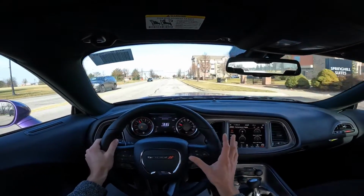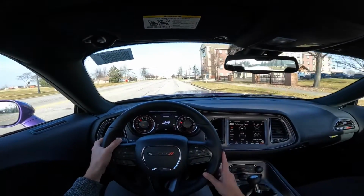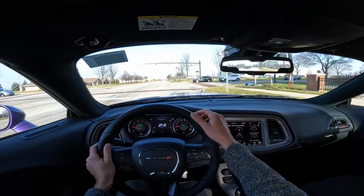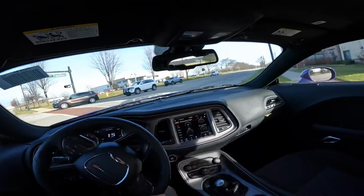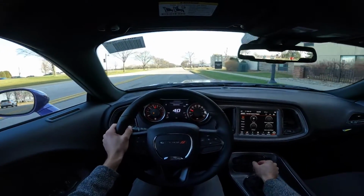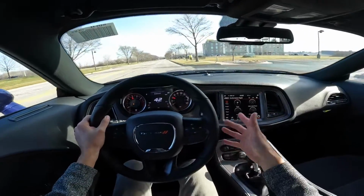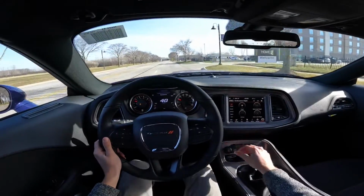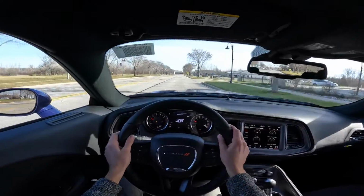I think the Scat Pack at least is a huge step up over the standard RT. So to me, this is a good sweet spot without getting into a Hellcat. And the price point for 53 grand, it kind of feels like a bargain. With the manual, it just makes it so much more fun. This truly is a fun car without breaking the bank. I really like that. I think it's pretty cool.